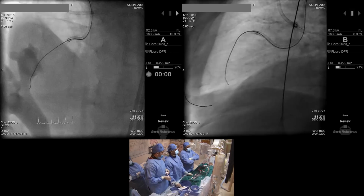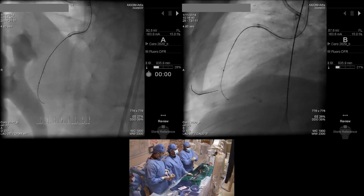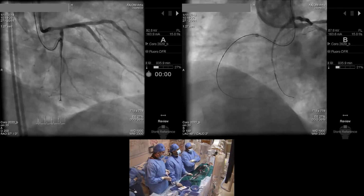I don't think so. So I negotiate again with a Conquest Pro 9, and there was a discussion between me and Dr. Owayed about changing to a more hydrophilic wire. But I believe if the Conquest cannot go, otherwise cannot go as well. So here we are almost reaching the true lumen. We puncture the artery.